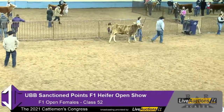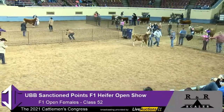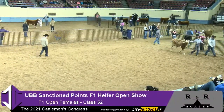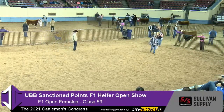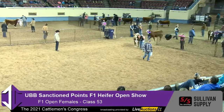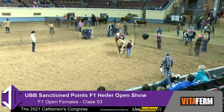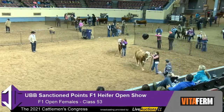A really nice foursome of heifers here in front of us. The little girl's heifer that wins the class, as I compare these two, this was a close placing. I like this heifer, the way she lays in her shoulder, a little more tidy and a little more feminine. And I like her head just a little better. I think she's a little more refined, a little cleaner in her jawline on the side of her jaw. I think she's just a little fresher and a little cleaner there.